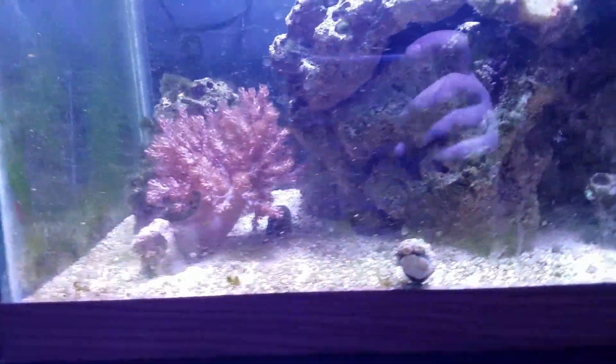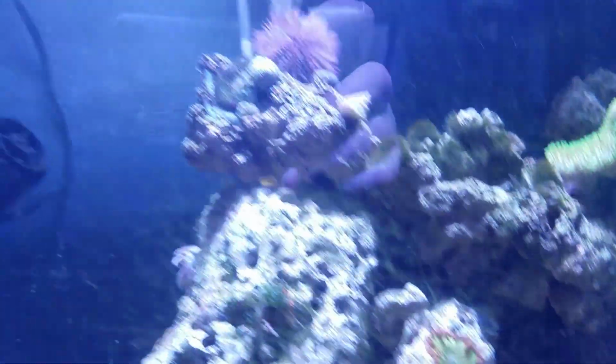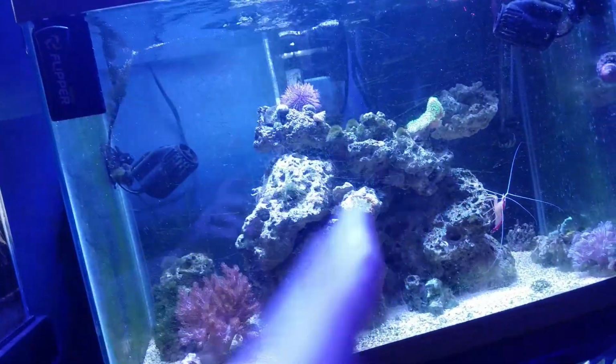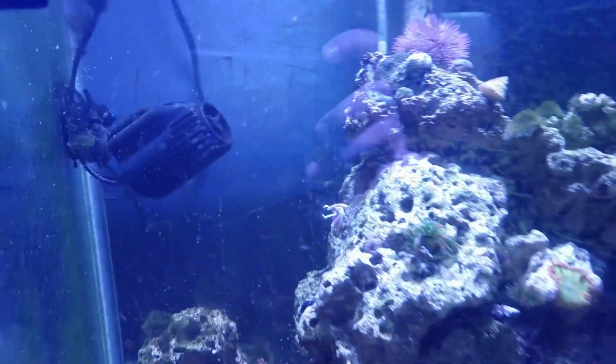This tank is doing pretty well. You can see this guy has come up here. And we have a nice big old urchin over there. This is a 20-gallon saltwater aquarium with some different corals. Oh, you can see our little crab buddy there. But I'm not going to spend too much time today on these tanks. We're going to jump down to this one.